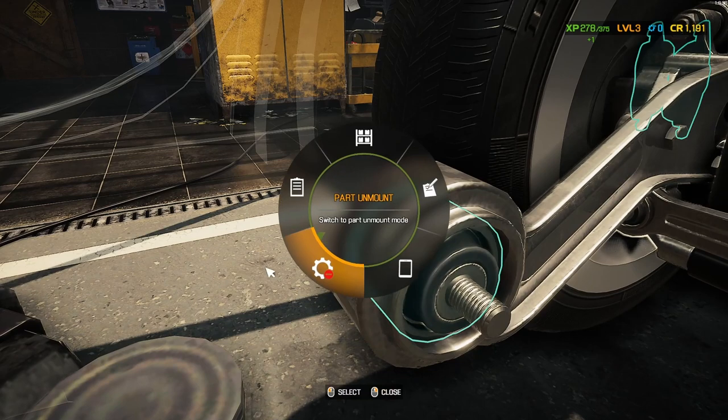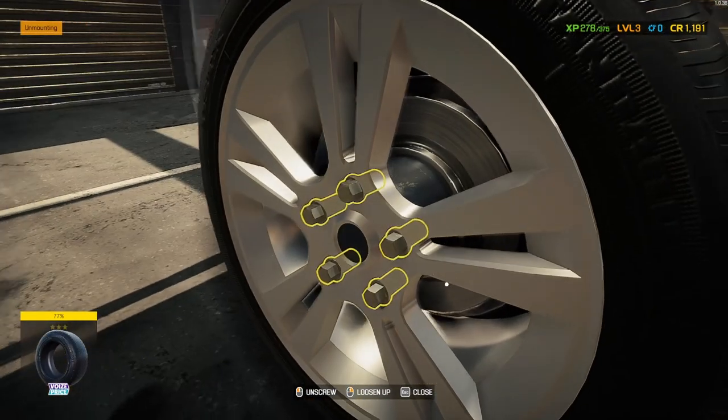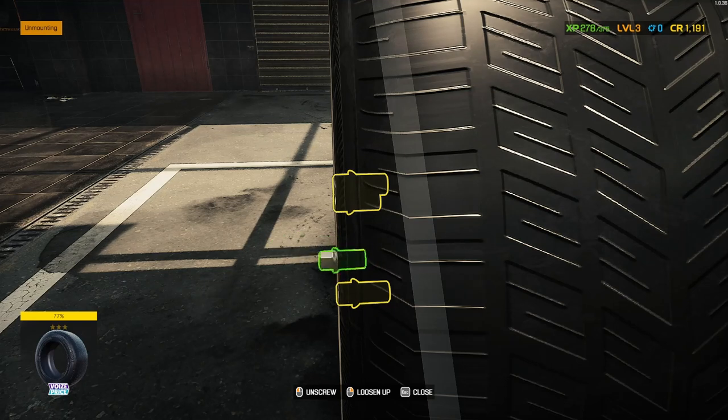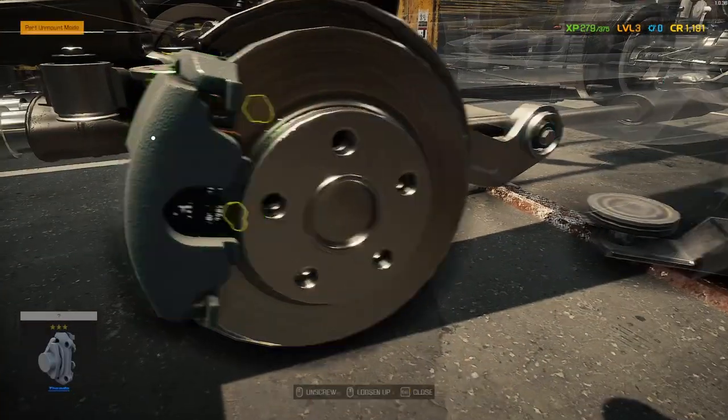So be it. Okay, let's take care of the brake pads in the back. Gotta remove the tire. No rusty bolt. Amazing. Yep, see them.